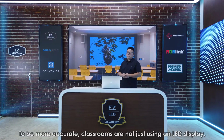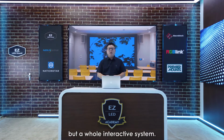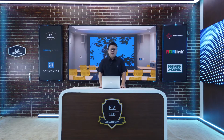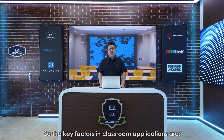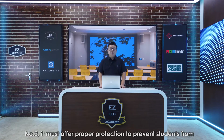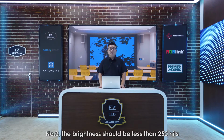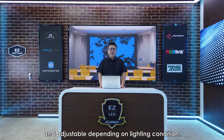To be more accurate, classrooms are not just using an LED display, but a whole interactive system. So the key factors in classroom applications are: number 1, it must be a touch screen that can be used for writing. Number 2, it must offer proper protection to prevent students from damaging the display by touching or hitting the display surface. Number 3, the brightness should be less than 250 nits and adjustable depending on lighting condition.